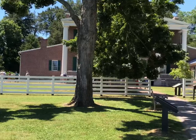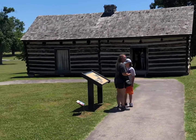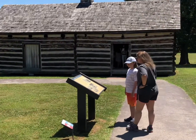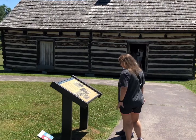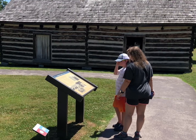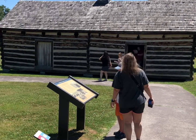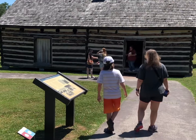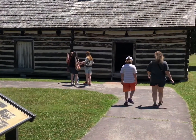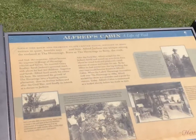So this is the backside view where we just came from the kitchen, and this is some of the slave quarters. You can see some off in the distance. This was the quarters of a man named Alfred who took the last name Jackson. And even after becoming freed, he decided to stay here and had worked out a deal to have his funeral here, and essentially became the Hermitage's first tour guide. This is Alfred's cabin.